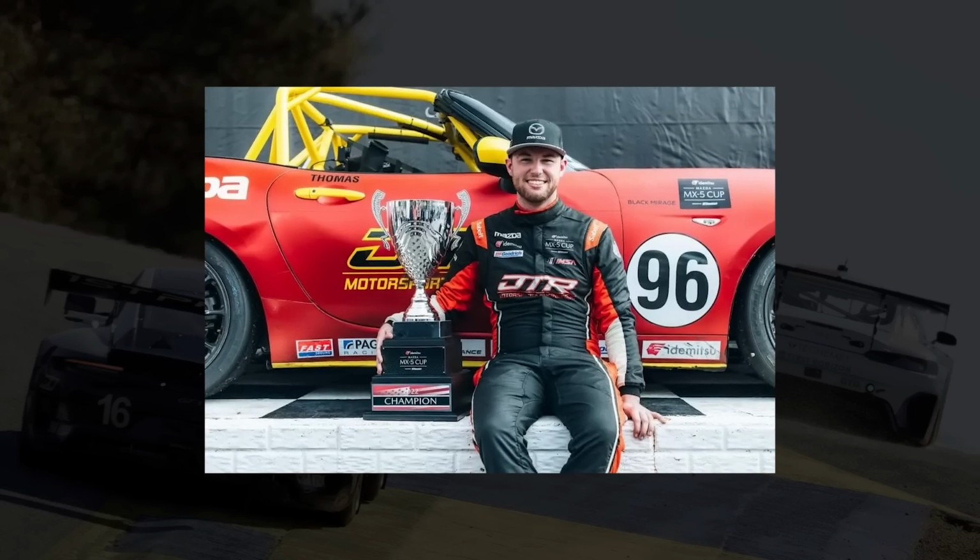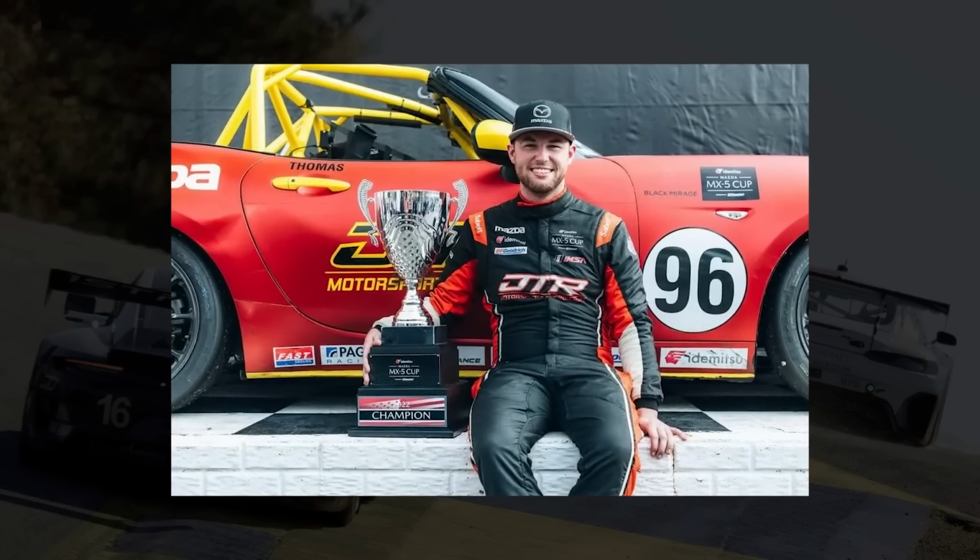The Mazda Idemitsu MX-5 Cup is also back for 2023, with their opening races at Daytona this coming weekend in support of the Rolex. 31 cars are entered, including 2022 championship winner Jared Thomas, along with runner-up Connor Zilic, to go along with many other very talented drivers.